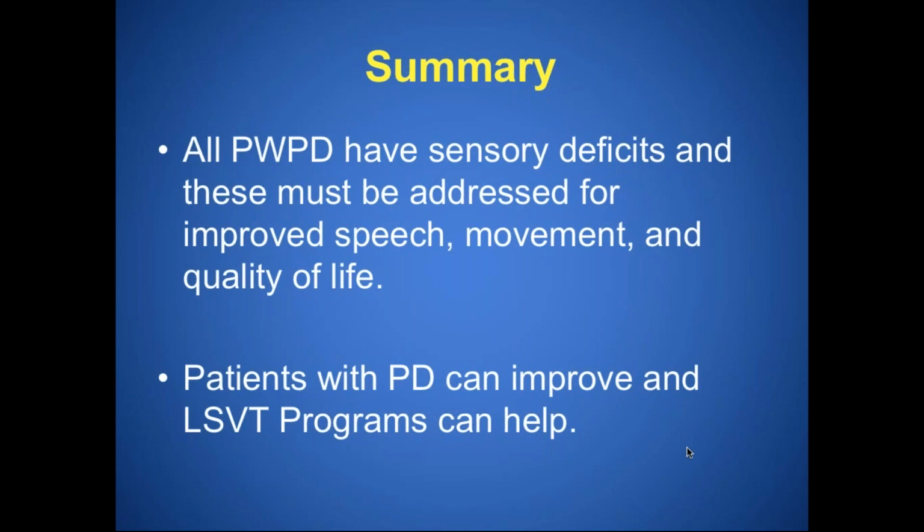So we really appreciate the time that you have spent with us. We feel this is such an important topic for people with Parkinson's and care partners to know and understand, so that there aren't misunderstandings about these non-motor symptoms. Next slide.